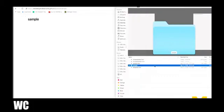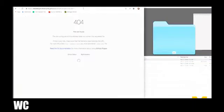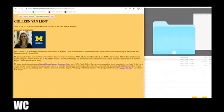And what was the name of my file? Hopefully, it was index.html, and it is. Great. I'm going to go right here. And now, when I click, I got a 404 error. Don't worry, that's going to happen a lot. First thing to check is, did you put in a typo? Yes, I did. I wrote sample instead of sampler. So let's put that R in there. Now I'm going to hit enter, and there's my site.